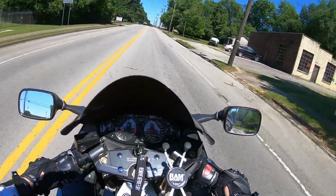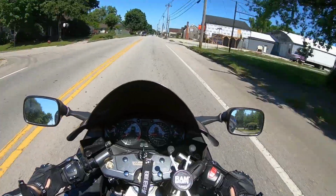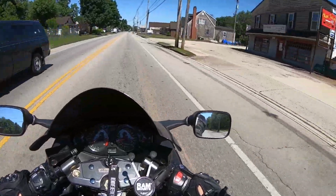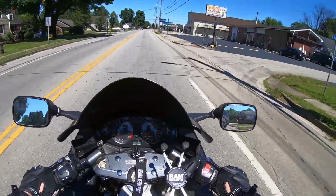But like I said, the Busa is making it very easy for me. So I've been very happy about that. So anyways, you can see we're starting to get into Bardstown here.